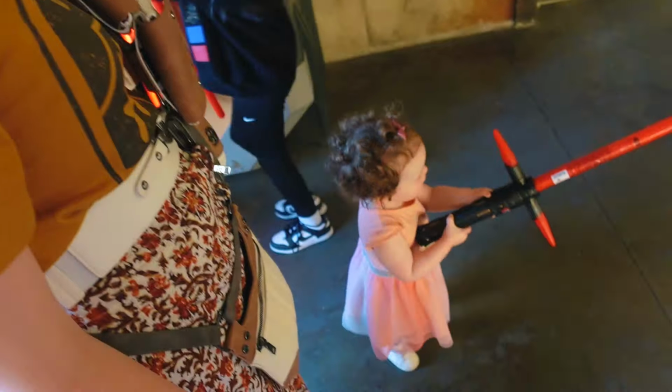So what you need to do is come over to the First Order shop and ask them about doing the photo experience. It was $34 with a discount for us, but it's about $40 to do it. I don't know how many photos we get just yet. I don't know how much time we get just yet. We're about to find out.